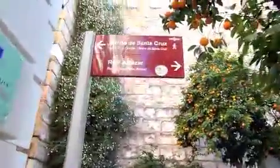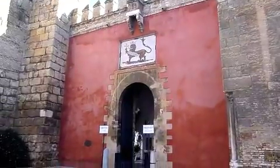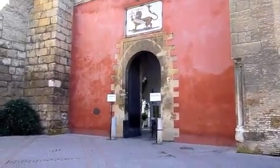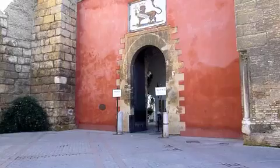Now I am going to head over to the Real Alcazar, which is this side. I'm now standing in front of what's called the Real Alcazar, and it's an Arabian-style palace which was built during various epochs.